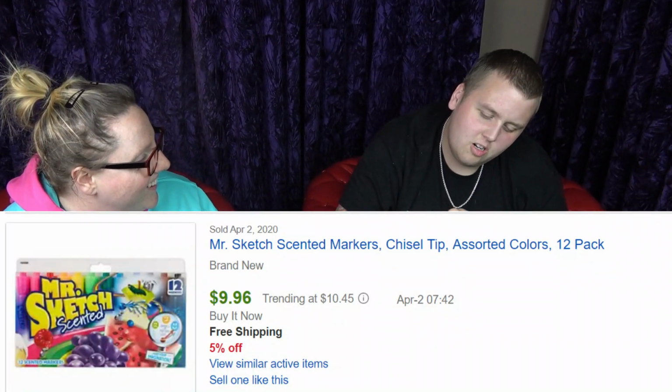Mr. Sketch scented markers. I remember having these when I was in elementary school. And then they started making these. What are those scented pencils? They had a specific name. Smencils or something? I don't remember. Those are after my time. This is what I remember as a kid. Scented markers. I'm gonna smell all of these. Just taking out the red one, drawing over it 30 times, just sit there and smell the cherry. Good times, good times.